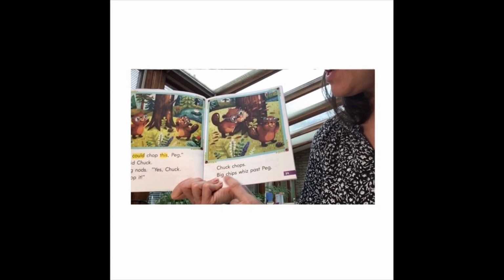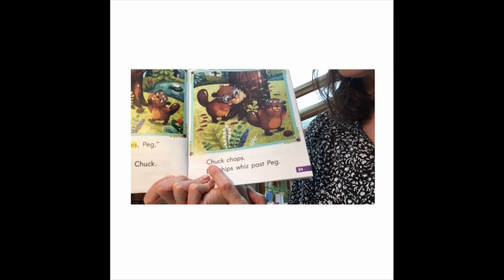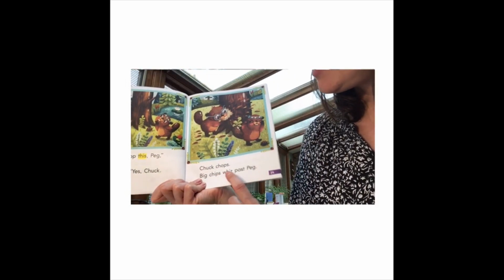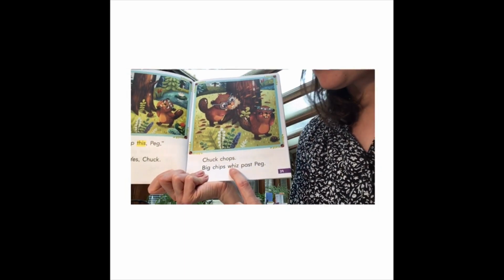Chuck chops, big chips whiz past Peg. You can see the letters CH we learned last week say ch, chuck, and chops, and chips. Whiz, WH, has our new letters that make wh, wh.